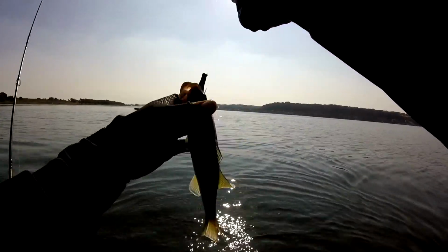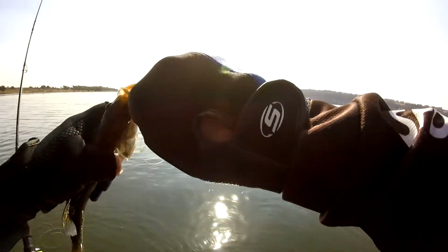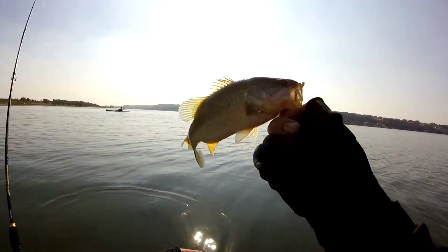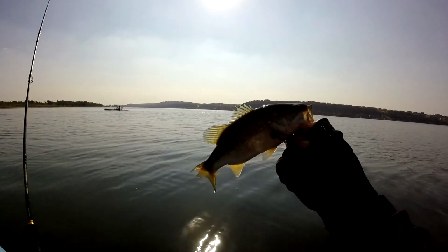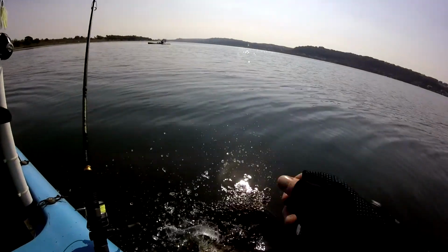Little dink. Small, it's little pickers. I keep on picking, and keep on missing them. So I got this one. So off you go.